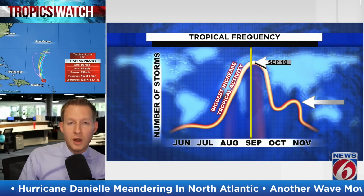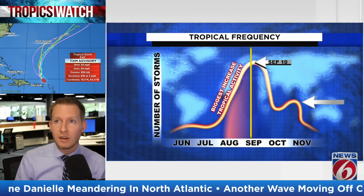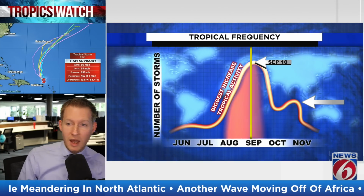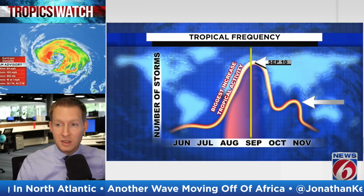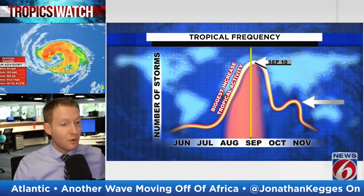as that worked its way across the Atlantic. As of right now, that does not look to bring huge impacts. It may end up strengthening, but it should stay away from land, and really that's all we care about out there. The ships know how to get around those things, and as long as it's not impacting people, they can do whatever they want.